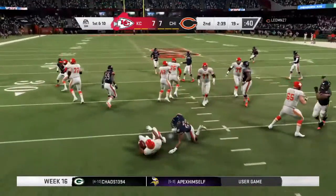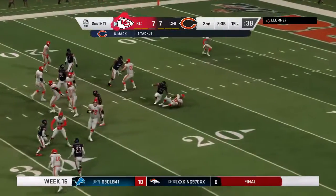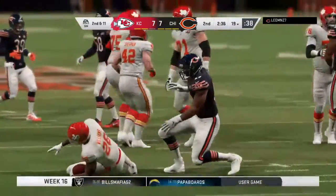You look at what you called before, realize it hasn't worked, go to something else, and maybe try and find one of those special plays from one of your better players, and maybe try and hit something big and get things going in the excitement area. 19-yard line.